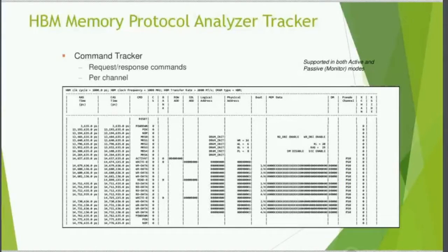The HBM memory model also includes a protocol analyzer tracker, and this is an important feature for really debugging what's happening in the system, what traffic you're driving into the memory.